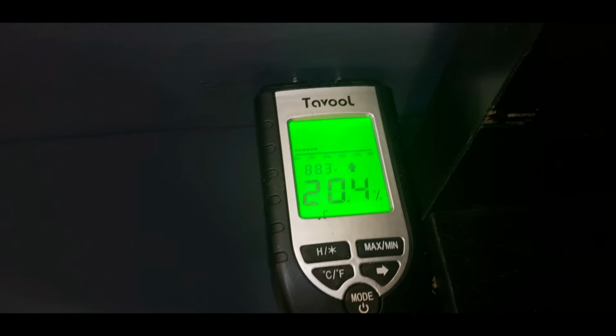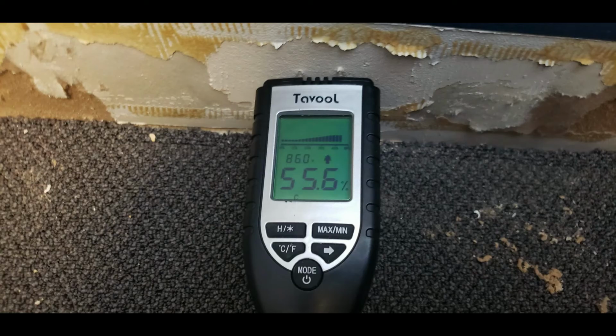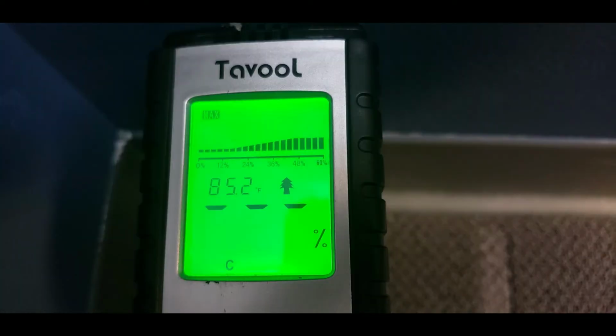We left and went to lunch, and when we came back, the movers had moved all the furniture out of the office, giving us access to places we did not have access to prior. We then had moisture levels that ranged from 20.4 to as high as 85.2. These are areas we were not able to access previously.